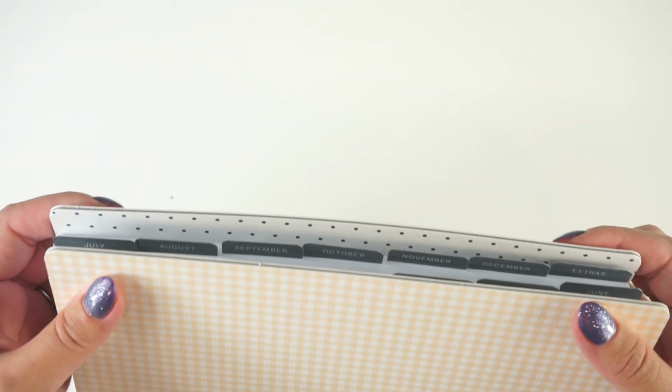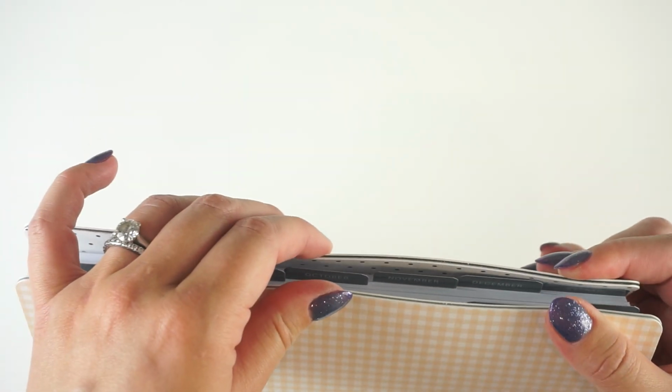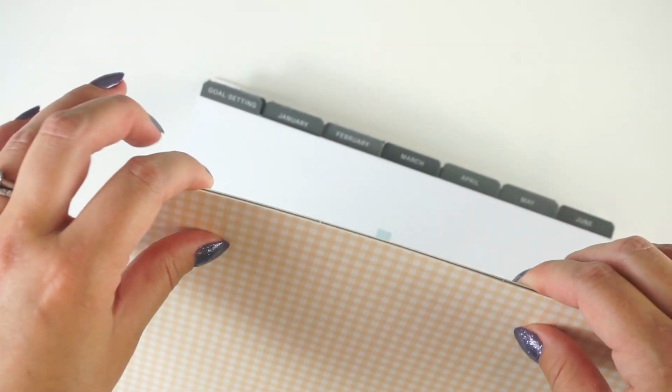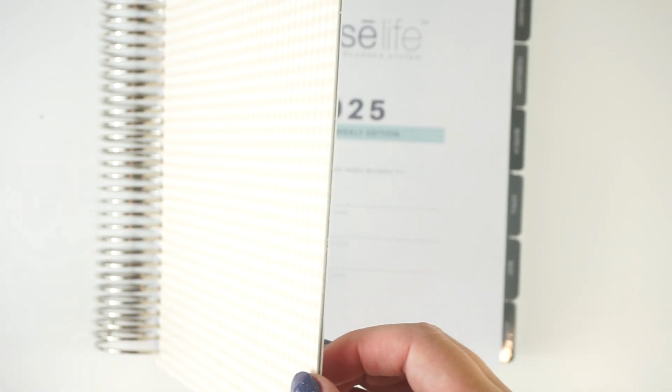Super, super cute. Another thing to note about the cover is that they completely overhang the whole planner, including the tabs. So everything is inside the cover. You can see where I'm pinching that. And like I said, this is very firm. You're not gonna accidentally bend this or anything like that. It is a very firm cover, even though it is vegan leather and interchangeable. You can see the foam right there.